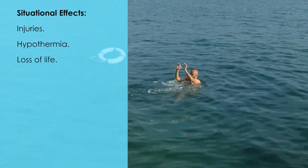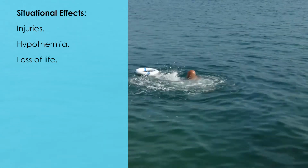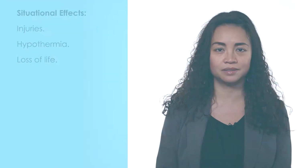Depending on sea state, visibility, water temperature, the person in the water, and the capabilities of the crew, injuries, hypothermia, or loss of life may result.